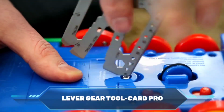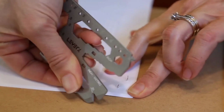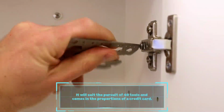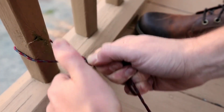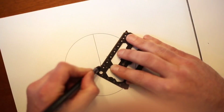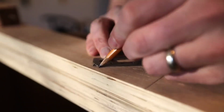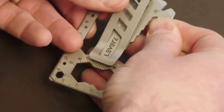Number 3. Lever Gear Tool Card Pro. This gadget is the captain of all trades. Well, it is one of the most outstanding products on this list. It will suit the pursuit of 40 tools and comes in the proportion of a small credit card, so you can accept the comfort of this product. You can use the Lever Gear Tool Card Pro as a bottle opener, screwdriver, cable cutter, wrench and numerous other items. It is made up of premium grade stainless steel. It weighs just 1 ounce and you can carry it anywhere.